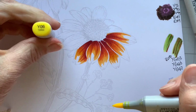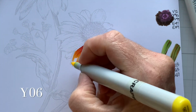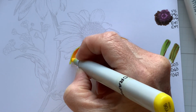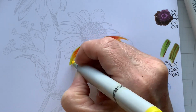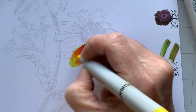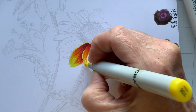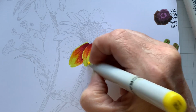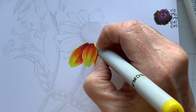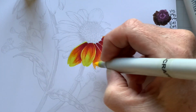Now I'm going to jump all the way to that Y06, which literally is called yellow. How handy is that? Now that's one I won't forget. And I'm going to go ahead and hit those edges. And I'm going to go ahead and fill the petals. So now I can come from that white edge and push back into that color. And then we can do some playing from there.